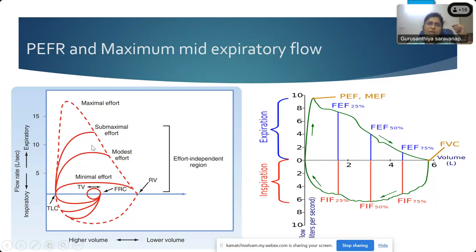But whatever effort you put into the initial part of the curve, the slope of this part of the curve has not changed at all. Even with a mild effort, modest effort, suboptimal effort, or a maximal effort, the curve always drops to residual volume and not below residual volume. So this part of the curve is called the effort independent part. Whatever amount of effort you put in, you are going to exhale only to residual volume and not more than that, and hence it is an effort independent part.